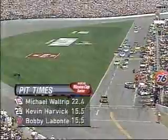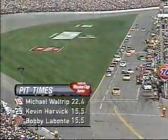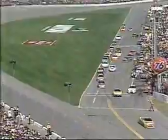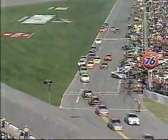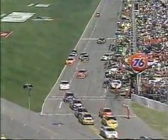29 car just ran into the side of Mike Skinner. Mike was coming into his pit. Kevin Harvick in the 29 was leaving his pit, and there was definitely contact there. Bobby Labonte got boxed in trying to leave his pit stall when Shauna Robinson was trying to get to hers. And Michael Waltrip had a terrible stop.